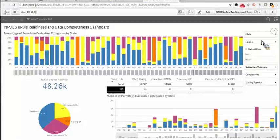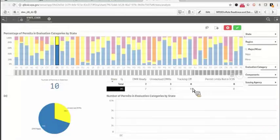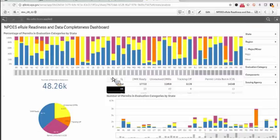And we also have these filters on the side. So what's nice about Qlik is you can click on a state. We'll go with Washington, D.C., where we are currently. And you see that all of the graphs update, and we can see the 10 permits that are here. We can see that 7 are DMR ready, 3 have unresolved DMRs, there's none with tracking off, and none with permit limits not in ISIS. But that's maybe too small to be a good example.